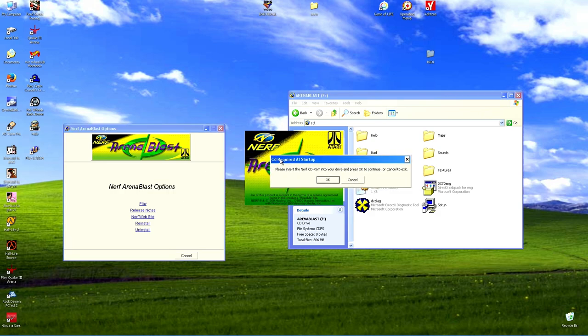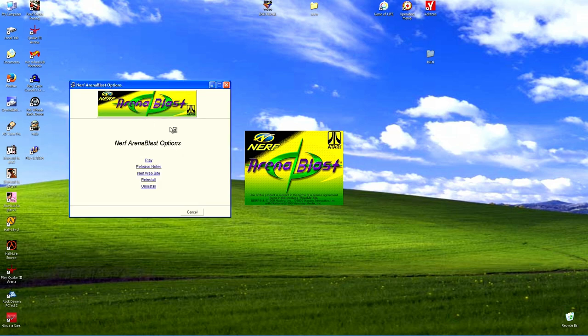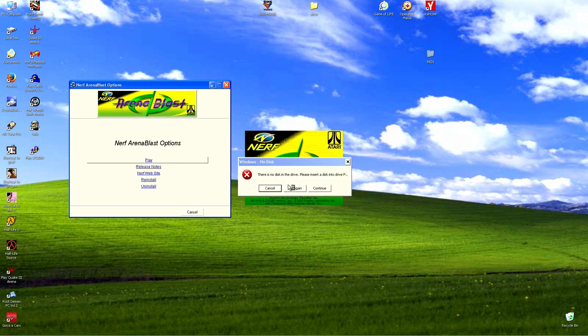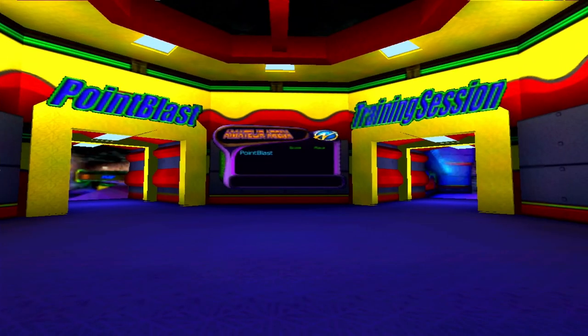Okay. Do you want it in the D drive? I think it wants the disc in the D drive. But this is published by Atari. The installer and all of that looks a lot like the Unreal Tournament installer. So oh, no, here we go.